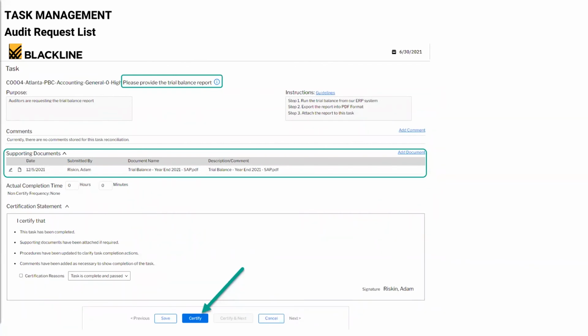So take a look at the supporting documents section here. The accountant has already run the trial balance report and attached it. An auditor would just come into the screen and download the report themselves. They'll also see any comments the accountant left for them. So managing your audit like this should be a huge time saver for your team and the audit team, and it could result in a lower audit bill as well.